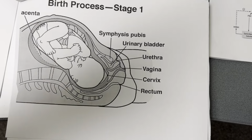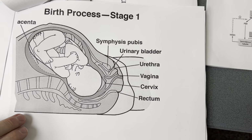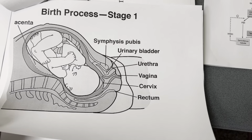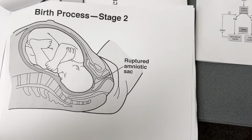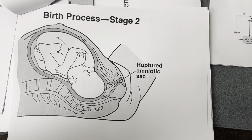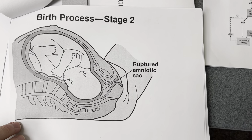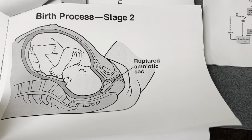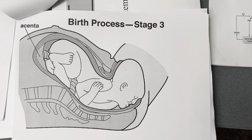The birthing process. Stage one. The cervix has not yet broken. That's the water. Birth process stage two, rupture of the amniotic sac. Stage three of the birth process.